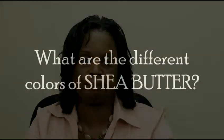When you look at the market today, there's a plethora of products that say quote unquote shea butter products or made with shea butter. I've learned that the vast majority of them carry anywhere from 3 to 5% of shea butter, much of which is not approved shea butter.